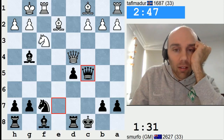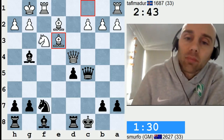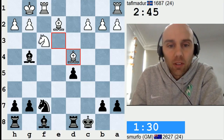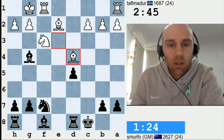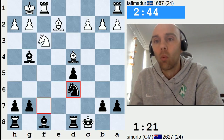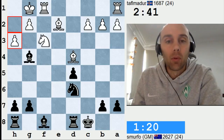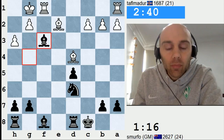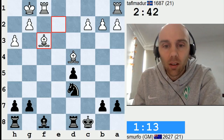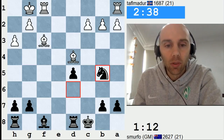This is really, really quite unpleasant. This is horrible. Just horrible. All my pieces are in stupid positions. I'm way down on time. I'm actually just giving up that pawn on a7 because I honestly can't find a way around this. This is just appalling. I'll put the knight on b5. Hope that helps a little bit.